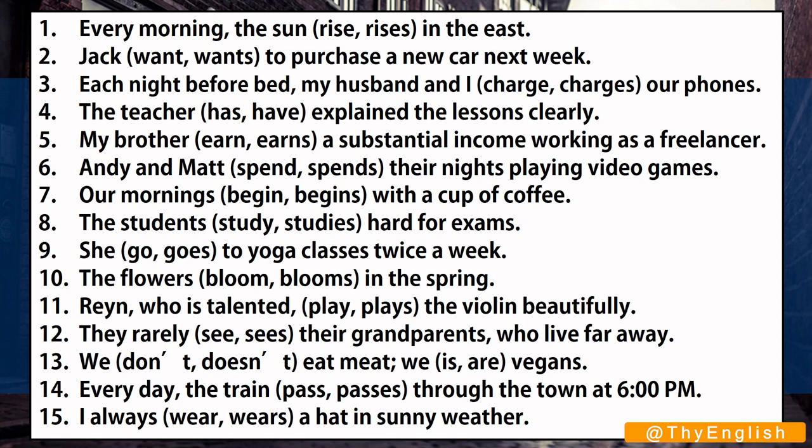Number 7. Our mornings begins with a cup of coffee. Number 8. The students studies hard for exams. Number 9. She goes to yoga classes twice a week. Number 10. The flowers blooms in spring. Number 11. Rain, who is talented, plays the violin beautifully. Number 12. They rarely sees their grandparents who live far away.